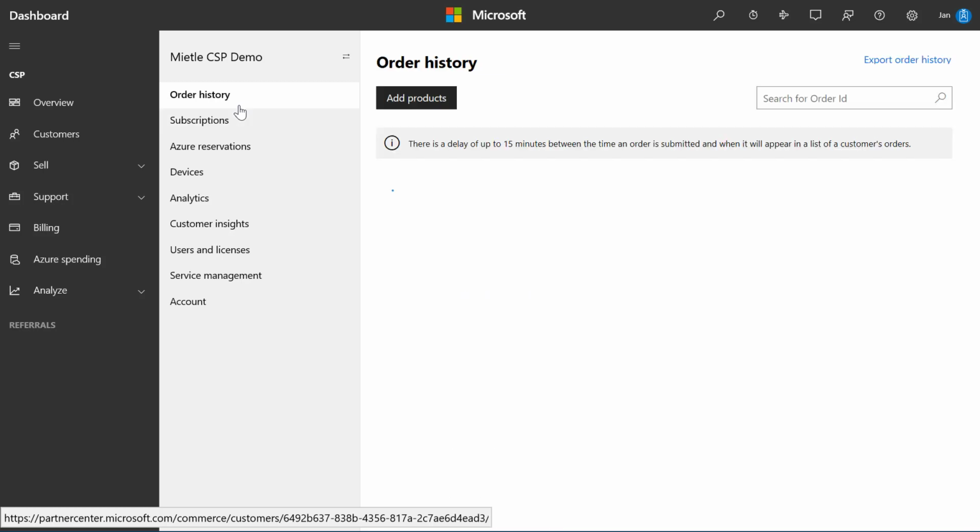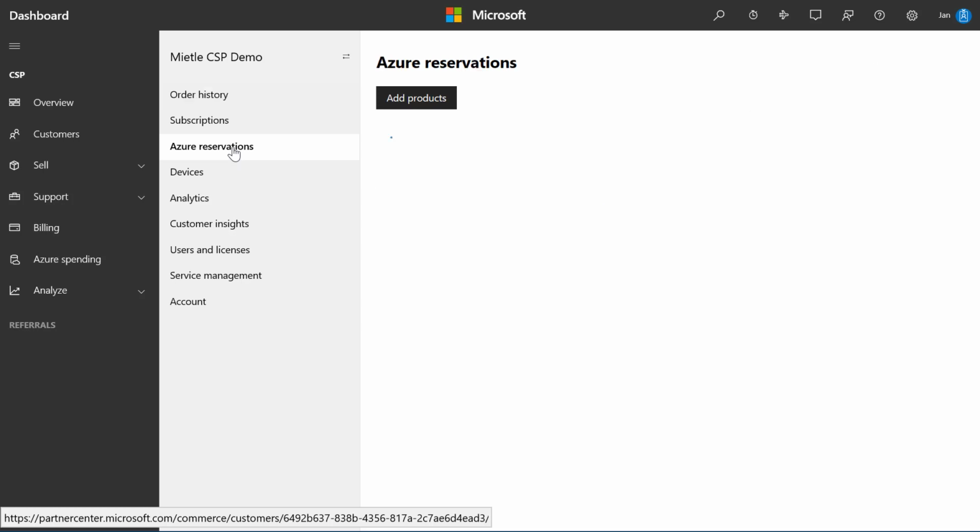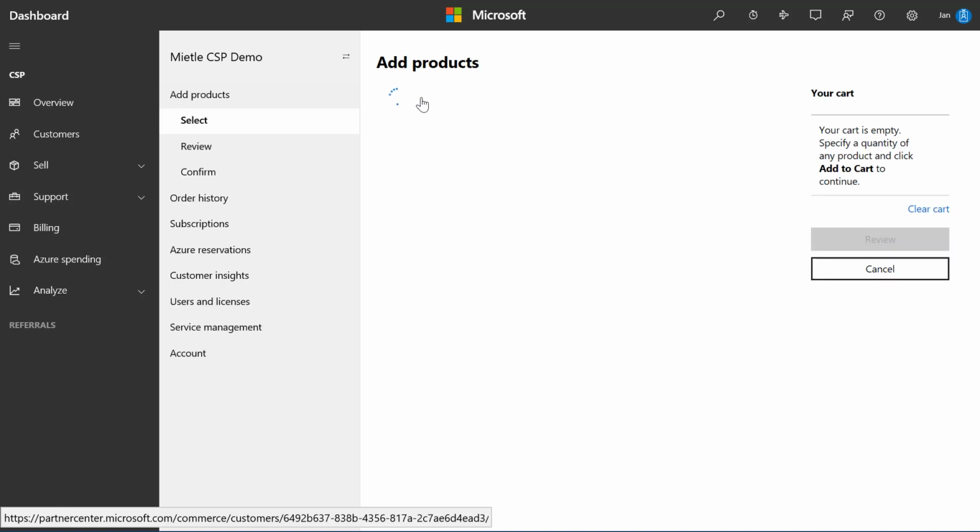But we can also have a look at the order history. And in here, you can see a list of everything that I bought, what time I bought it, and how many I bought. We can also have a look at Azure Reservations. Azure Reservations are the new reserved instances that we've deployed. And we can take you through how to create a new reserved instances procurement, or buy an Azure reservation.